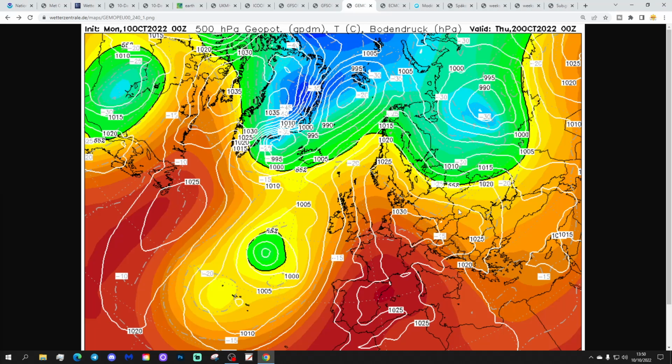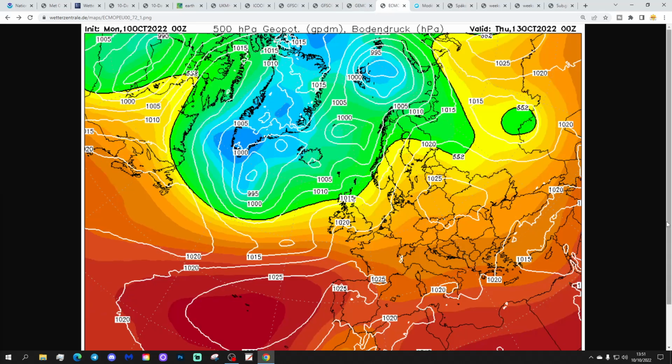That's classic, you know, around that period, 17th, 18th, particularly 18th, 19th, 20th, 21st, 22nd. That sort of 5-day window is the classic St. Martin's summer window, and so that's very typical. One last push of warmth from southerly winds around that time. Maybe ECM doing that, looking like that.